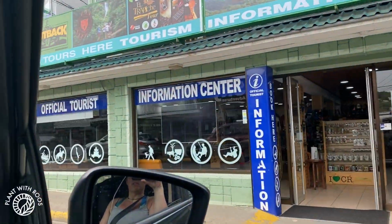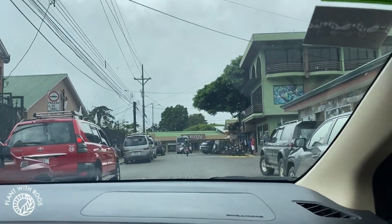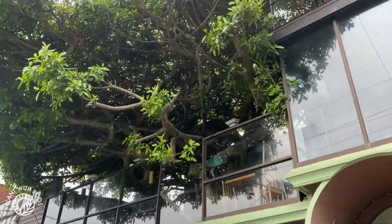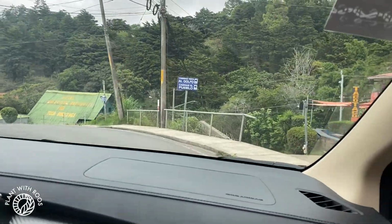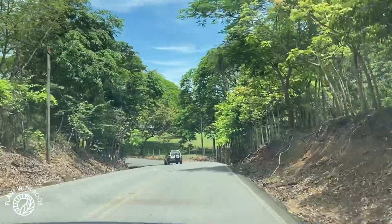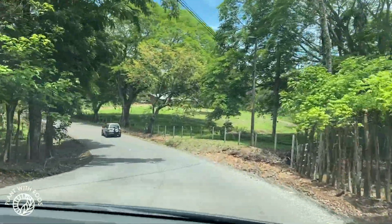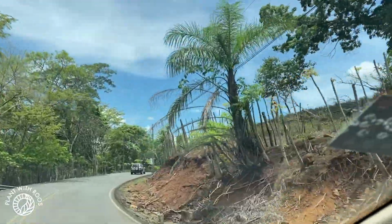Now we're driving back to San Jose. My last time driving through the little town of Monteverde, or Santa Elena really. Goodbye treehouse. Goodbye Monteverde. You have been beautiful. Been driving for about half an hour. And you can already tell such a difference in the plants. There's many more palm trees and bananas.